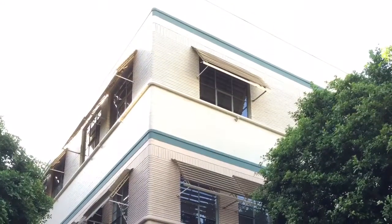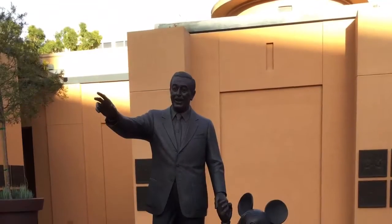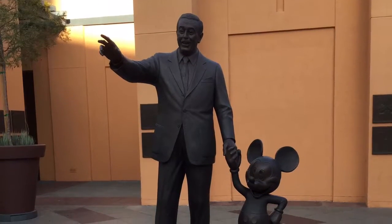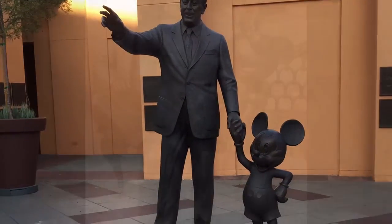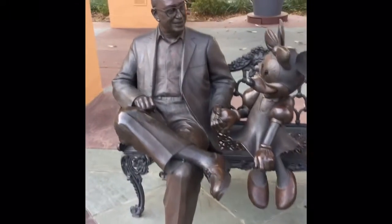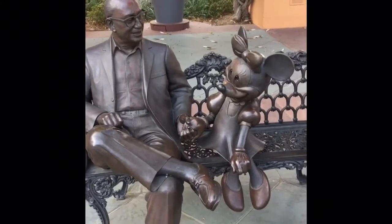Right up there was Walt Disney's office where he did most of his drawings. This is a statue of Walt Disney himself and his best bud, Mickey Mouse. Walt's brother was named Roy Disney. Here's a statue of him sitting with Minnie Mouse. You can find this same statue at Walt Disney World in Florida.